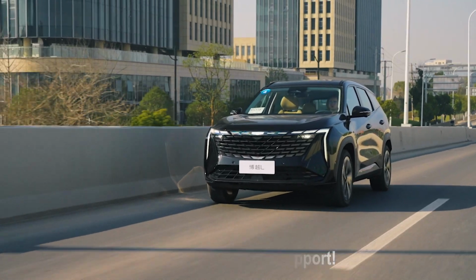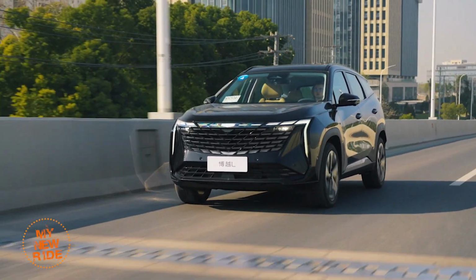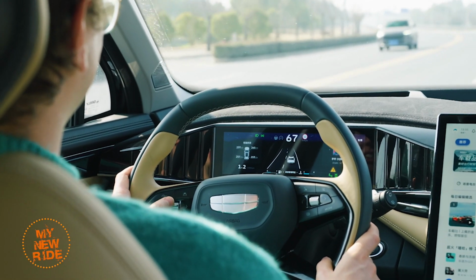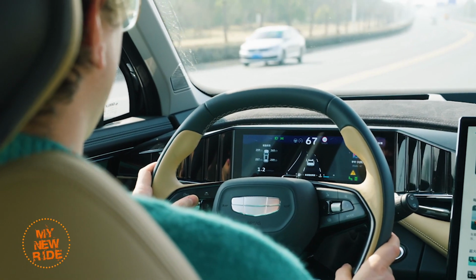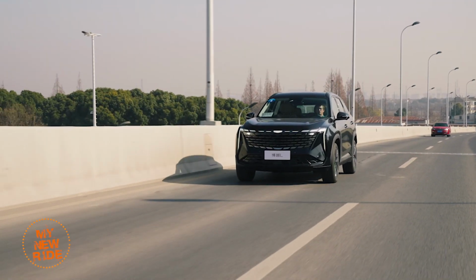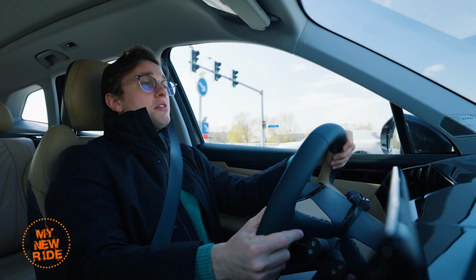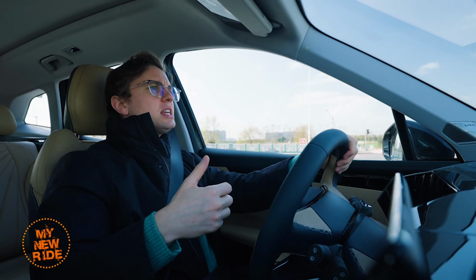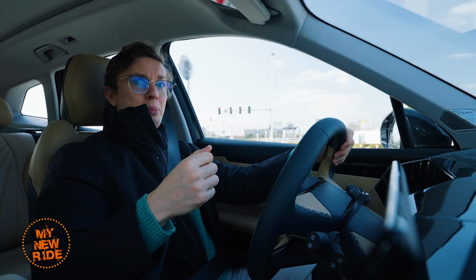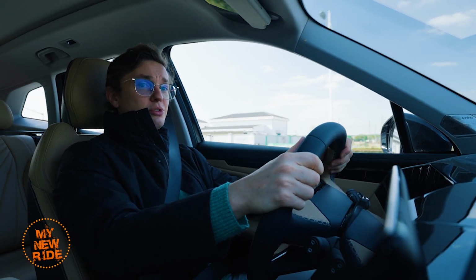I have no issues with the driver assistance tech available on the Boyue L, which has a seriously upgraded suite of available ADAS features. Adaptive cruise control is now standard, though the most advanced driver assistance package is only available as a $1,500 option on top-spec 2-liter turbo and hybrid models. That system has lane keep assist, as well as automatic lane changes and highway navigation on autopilot. That's impressive technology for a car that costs $24,000 as equipped.